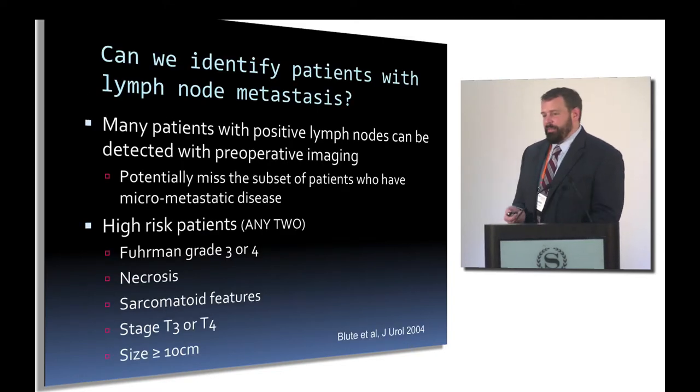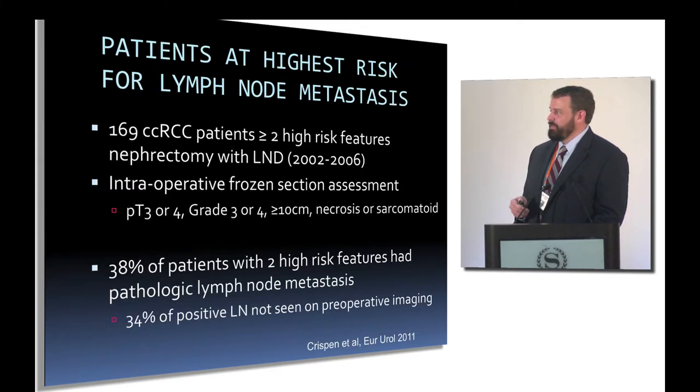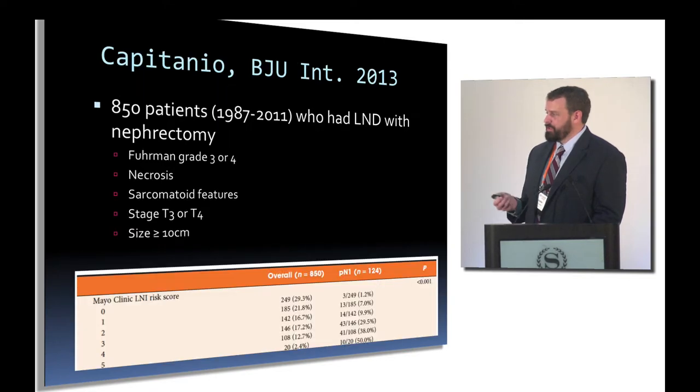So can we identify patients before surgery who might have lymph node metastasis? This is a study by Dr. Blute. He looked at these five high-risk characteristics and found that they were predictive. This is a study following up on that. In patients who had two of those five high-risk characteristics, about 40% had pathologic lymph node metastasis, and only about a third of those were seen on preoperative imaging. This is another study which, again, confirms those five criteria.